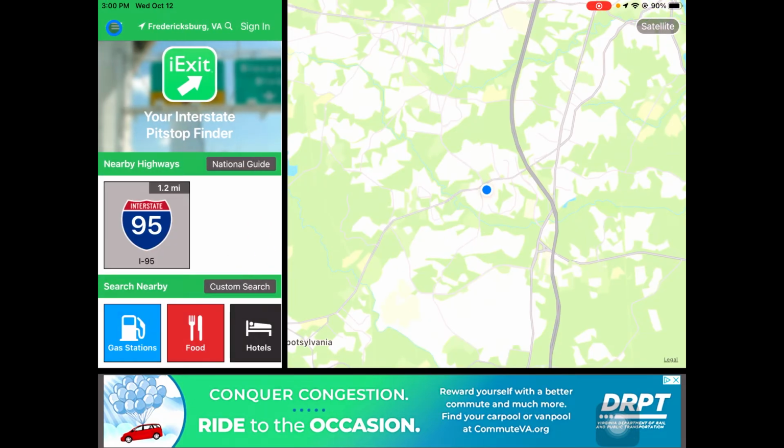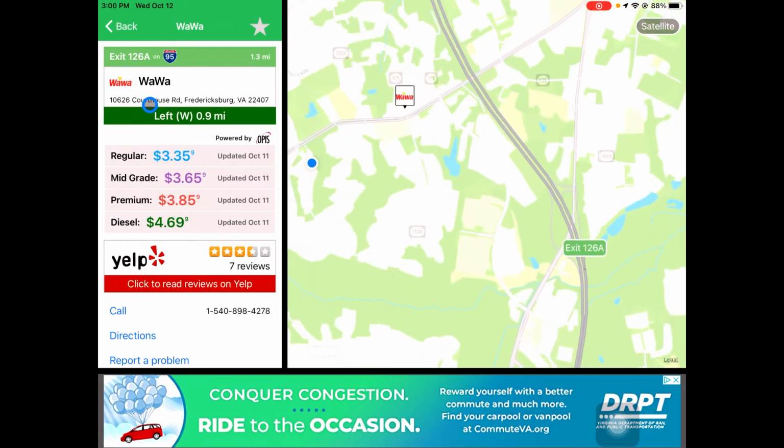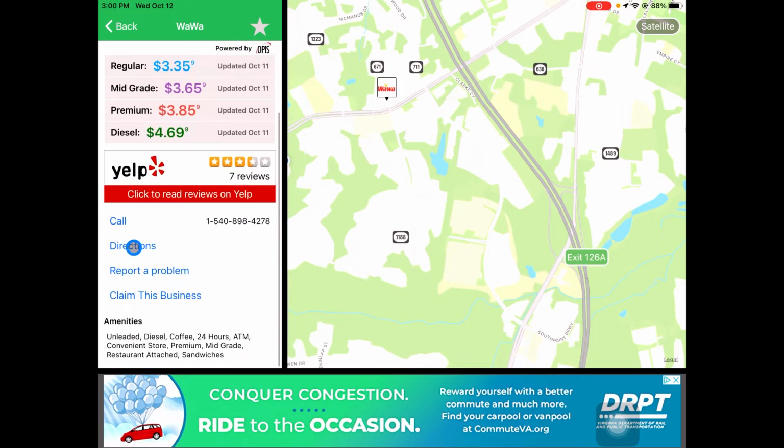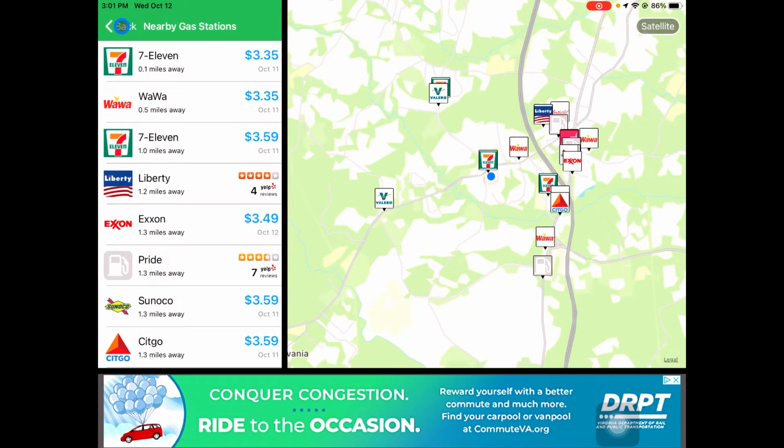Now, with iEXIT, something I forgot to mention, and this applies to whether it's a gas station, food, or hotels: this app tells you how to get there. Let's say I wanted to go to this particular Wawa, I will click on that and scroll down a bit, and under directions, let's click on that link, and the choice is yours. You can invoke the Apple Maps app if it's installed on your phone, and if you have an Apple device, you probably do. Or you can have it invoke the Google Maps app or the Google Maps website, and it will tell you how to get there. So it is a great app. Okay, so that is iEXIT.